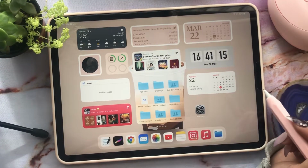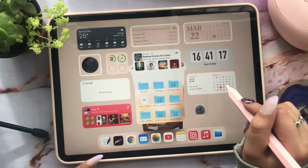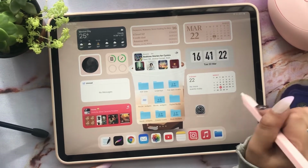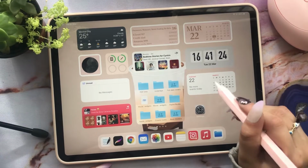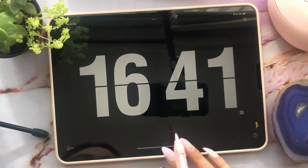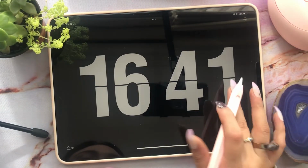I don't have any appointments or any stuff like that because I do have my digital planner, but it is just nice to see the full month in here, and if I want to see the full year, I can click on that. And then this is an app, and as you can see, this is pretty cool.